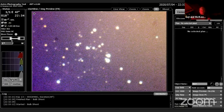The gas that is condensing to form those stars is being blown away by those much more massive stars. So that's going to slow down the formation of those smaller stars, and they will not become massive stars. They will become stars more like our sun, low mass stars, possibly even lower in mass than our sun.